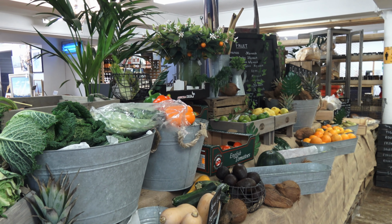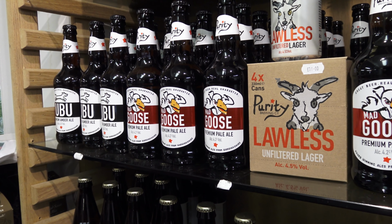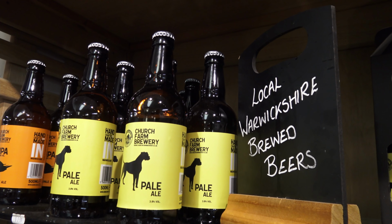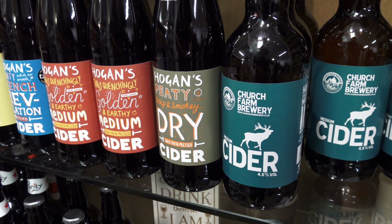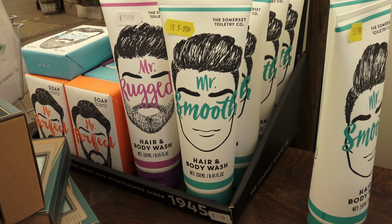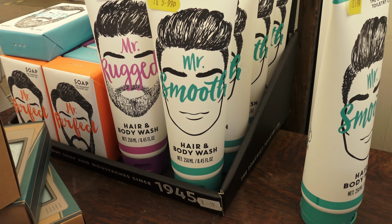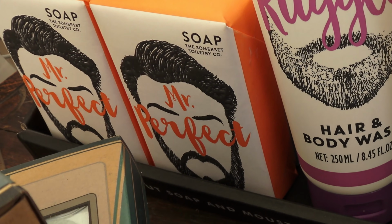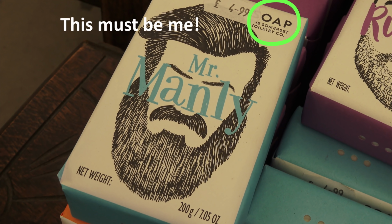You know how I like a good food shop? There's some local beers here. And for you cider lovers, there's some ciders. Oh, which one am I? Mr. Rugged or Mr. Smooth? Oh, maybe I'm Mr. Perfect. Or Mr. Manly.